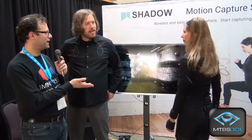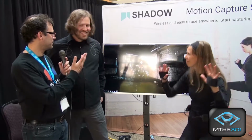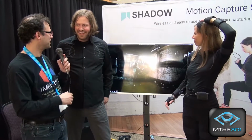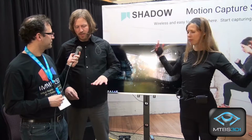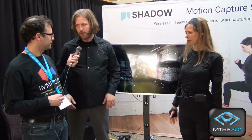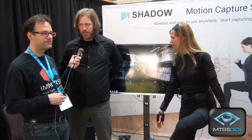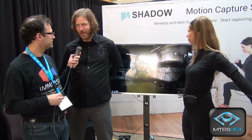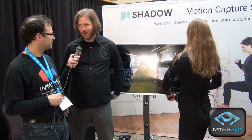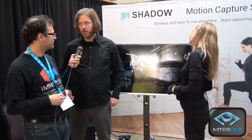Okay, so what kind of capture can we get? Lisa's moving around a bit. So what body parts get covered? What doesn't get covered? The 17 sensors cover the full body. The only thing that's not covered is that it goes down to the hand and down to the foot. And we also have head tracking. The spine and the neck joints are interpolated because you can't really mount a sensor on that area of your body very easily. But in general, it gives pretty good results and pretty believable animation.